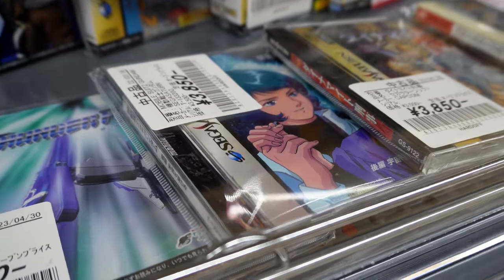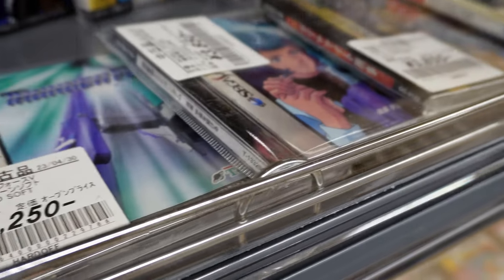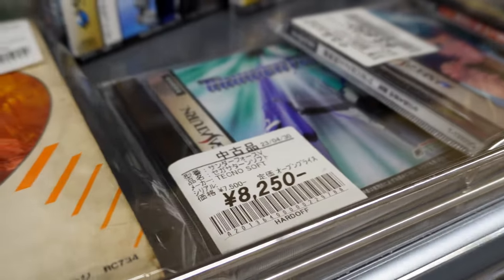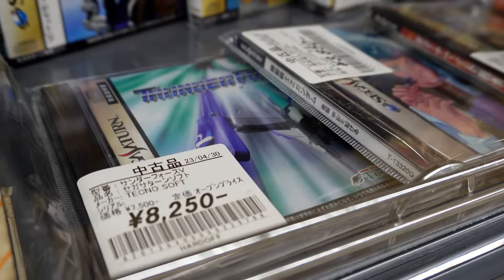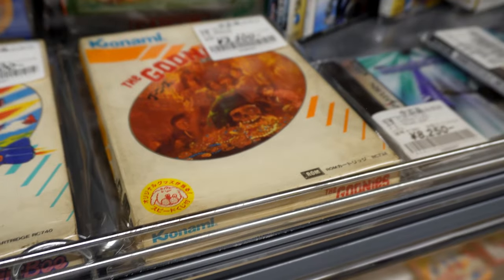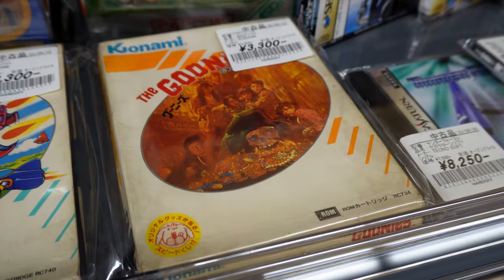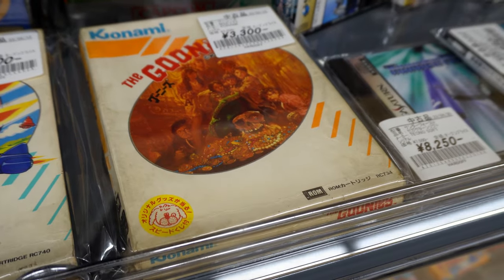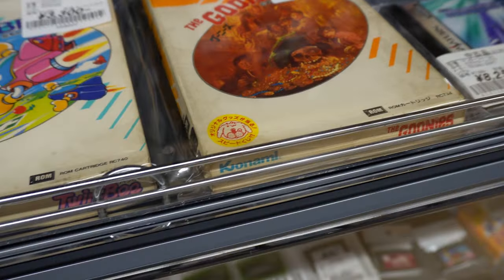What this is. This is Gundam Thunder Force. Which Thunder Force is that? Thunder Force 5 for 8,200. And you MSX folks, not MSN. We've got the Goonies here for the MSX. Don't come across that very often. 3,300 yen. That is a very good deal in my opinion.